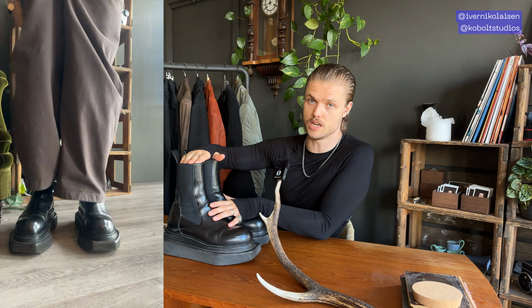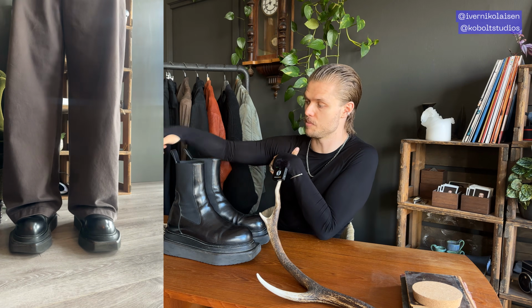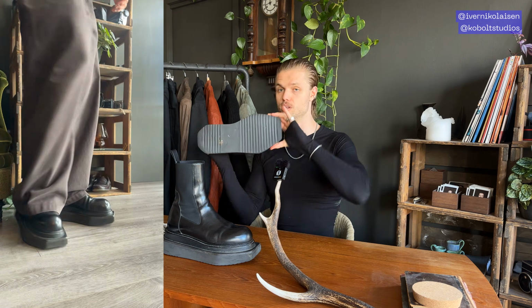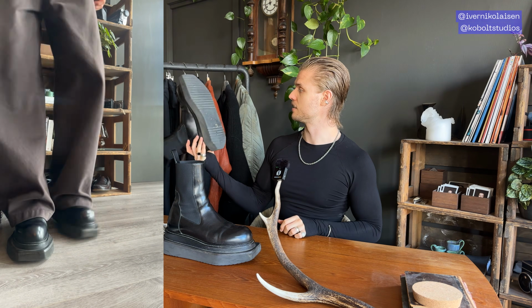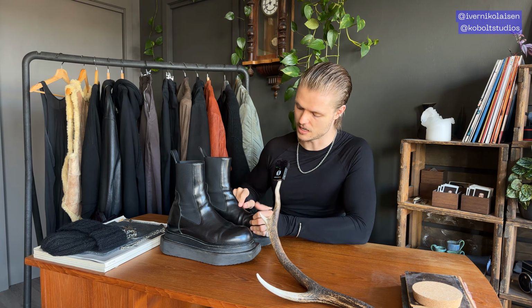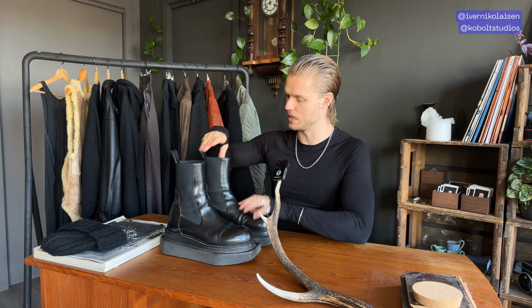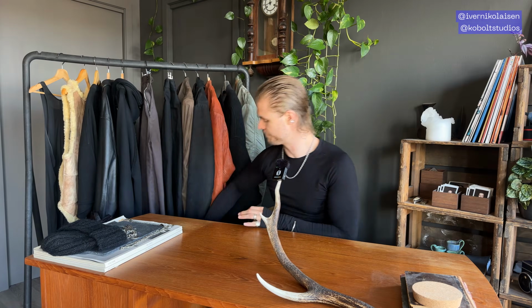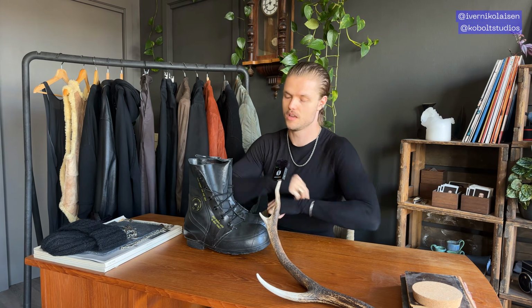I can wear these with tapered pants and then just put them on top of the heel tab as well. That works surprisingly well. The sole is huge on these. I can see that I'm starting to wear it out a bit. Trying to not do that too fast. I need to get some treatment on them as well. But yeah, my favorite pair of shoes. Easily.